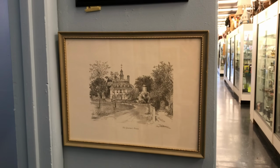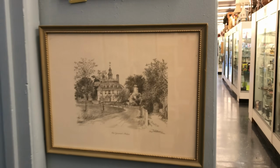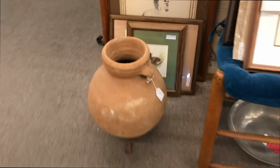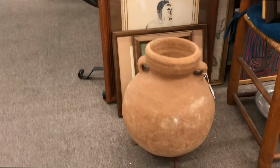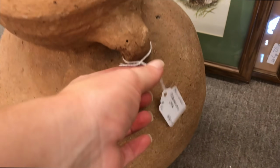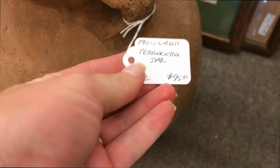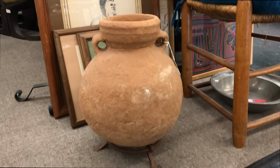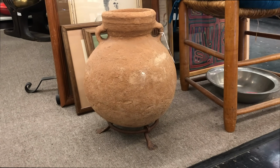I was on the hunt for artwork this trip because my home needs artwork so bad, but I'm so picky. I didn't find any this trip, but I did find a ton of vessels, like this terracotta vintage jug that I absolutely adored. A little too warm for my color palette, but I did think it was so unique and so different, especially with those cute little feet.